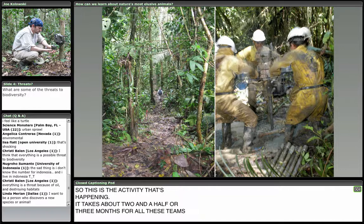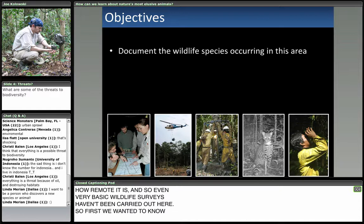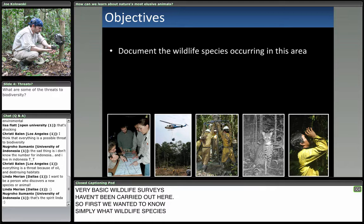And so given that this was going on and our partnership with this company, we laid out a couple of basic objectives for the research that I'm going to be walking us through today. First of all, very few scientists have been able to access this forest because of how remote it is. And so even very basic wildlife surveys haven't been carried out here. So first, we wanted to know simply what wildlife species occurred in this area. And it seems like a basic question, but we'll see that it can be relatively difficult.